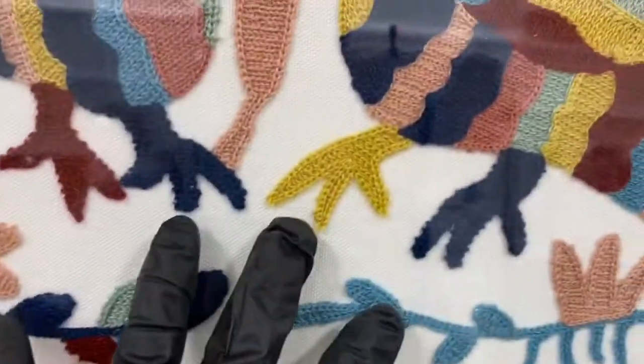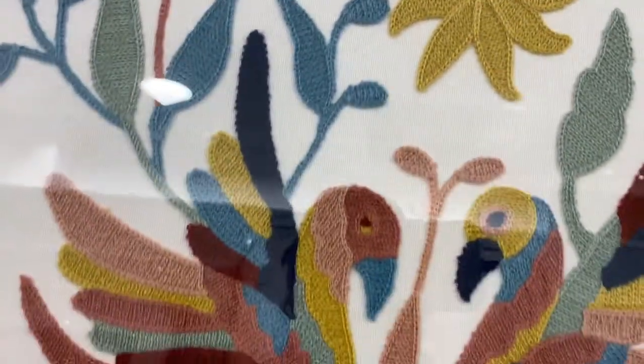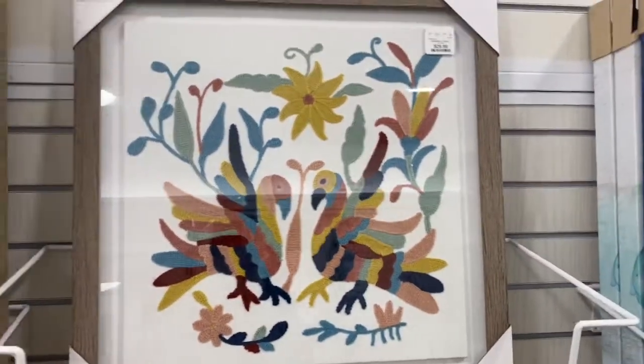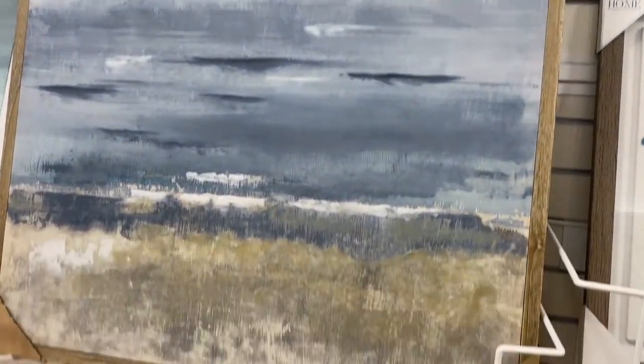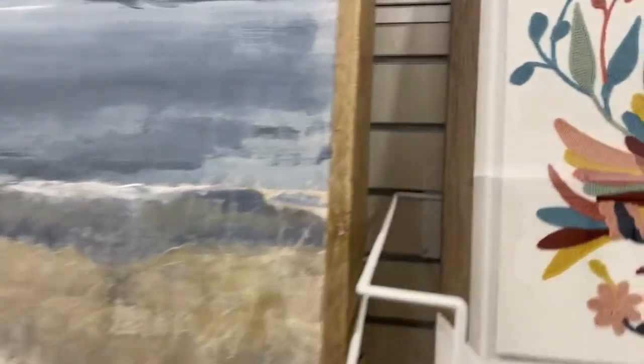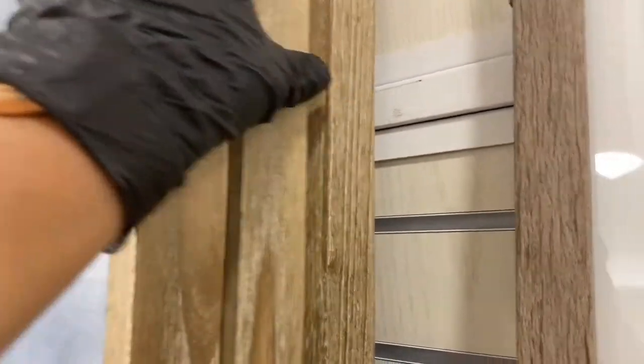And then this right here is all stitching. I don't know if you could see that. I hope you could see that through the camera. So that painting right there is $29.99. So this canvas right here is $49.99. And this one here, I can't move them too much around, guys, because they're hanging up. And then this one, $49.99. They're very beautiful though.